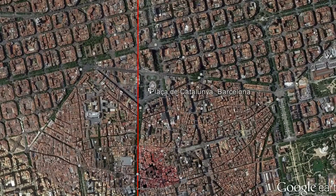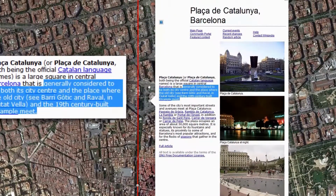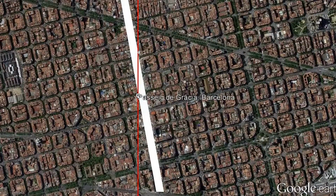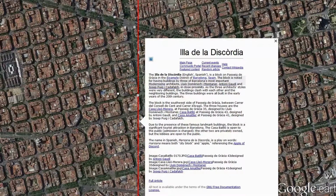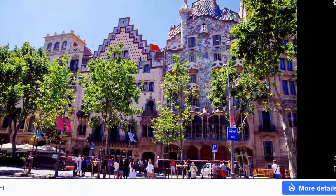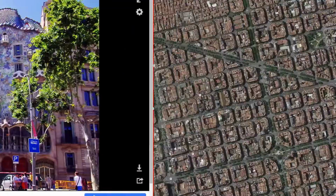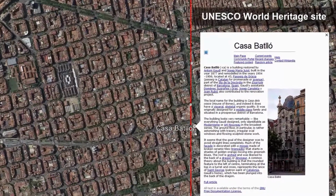past Plaça de Catalunya, generally considered to be Barcelona's city center, bisecting Passeig de Gracia, the city and Spain's most expensive street, and probably second most popular road, directly over one of the city's top tourist draws, Illa de la Discordia, a block on the avenue with buildings by three of Barcelona's most important Modernisme architects, and directly over two of 7 Gaudi-designed buildings that are UNESCO World Heritage Sites.